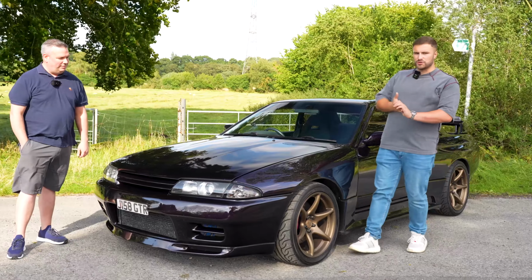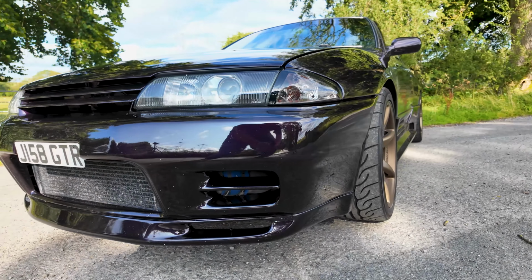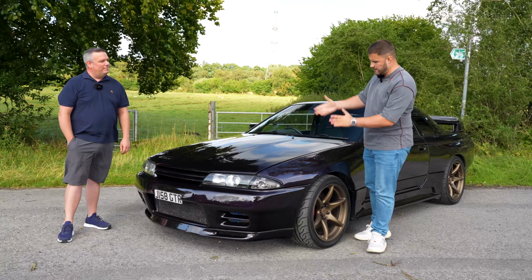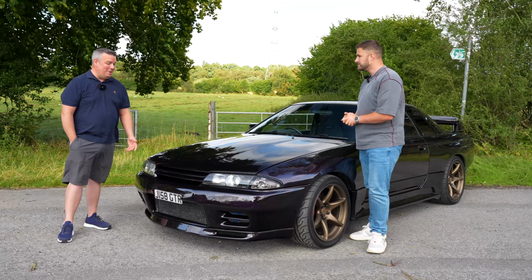This is the R32 GTR, or shall I call it Porsche's worst nightmare. In the 80s, Porsche set a Nürburgring record with the 944 Turbo. In came this and smashed it by around 25 seconds. Isn't that right, Andy? Yeah, amazing, wasn't it?